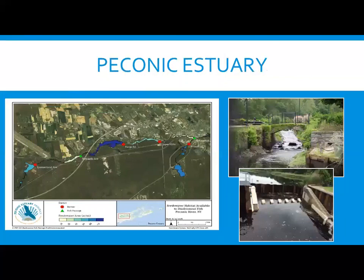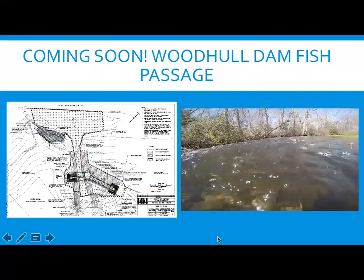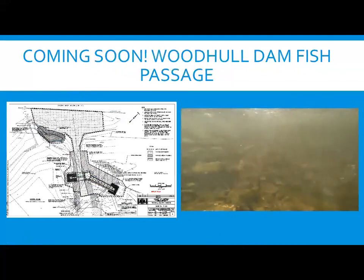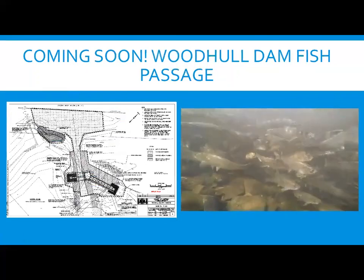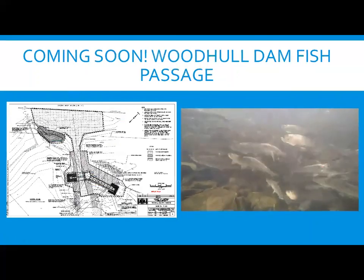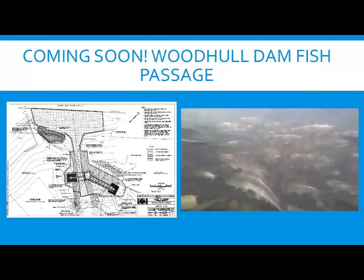The next fish passage that should be coming very soon is at the Woodhull Dam, and that is on Little River, which is the first major tributary to the Peconic River. This fish passage project is very important because currently the majority of the fish that are using that Grangeville fishway seem to go up Little River, and they congregate just below Woodhull Dam in a stalled effort to go any farther. And I have a little video here to show you what all of those fish look like congregating below the dam. So the Peconic Estuary Program, in conjunction with Suffolk County Parks, who's the owner of the dam, have received funding to do construction of a fish passage project here. So hopefully that is going to be coming within the next year or two.